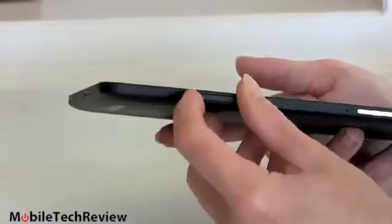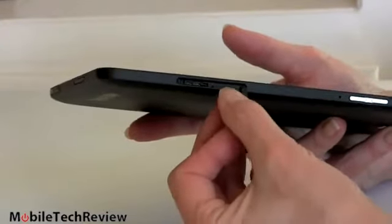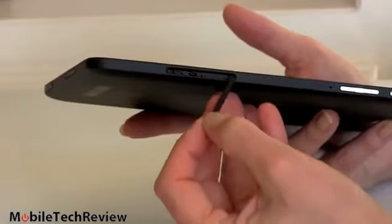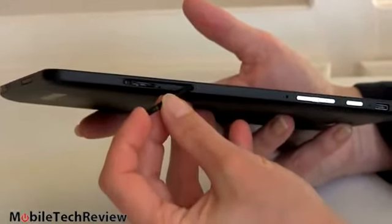Now there's a little pop-up door over here, and this is your micro SD card slot. And you can see there's a blank area here. That's because Dell will be having ones with mobile broadband available as an option too. So that's where the SIM card slot would go. That's not available yet. Sorry, we don't know when it will be.